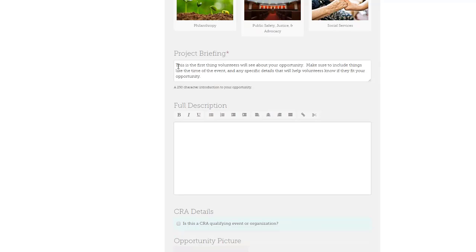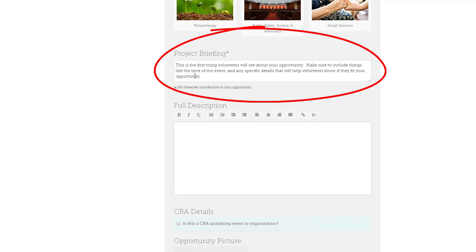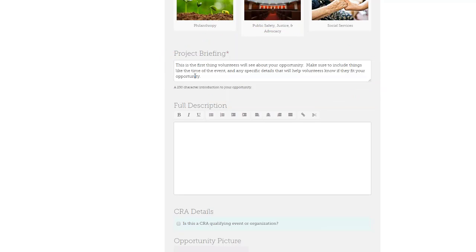Your project briefing is that short statement about what you need the volunteer to do. We highly recommend you incorporate an impact statement here. That's what engages the volunteers, not just in what they will be doing, but why it's important. How does it serve your clients? How does it address the cause for which you are asking them to serve?